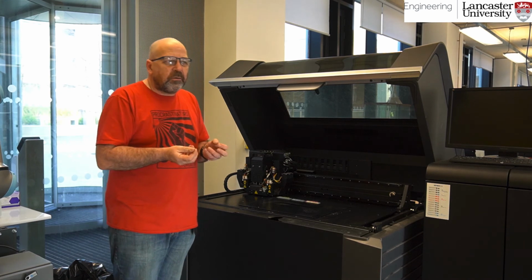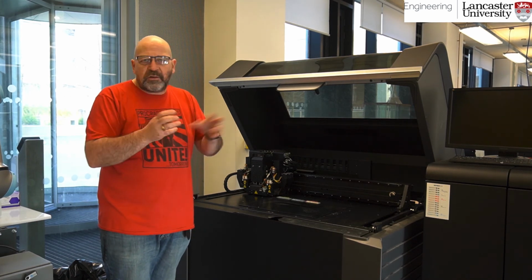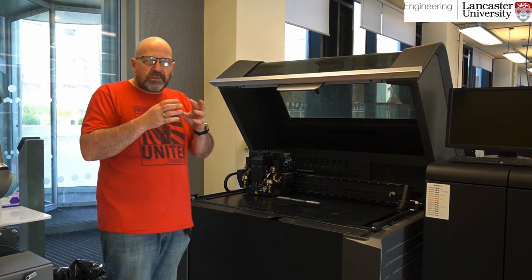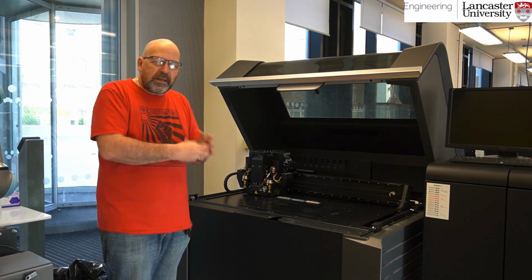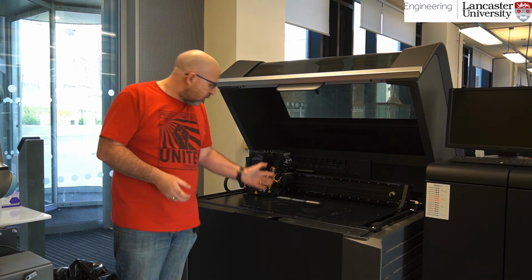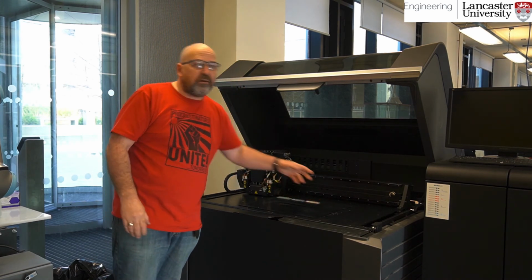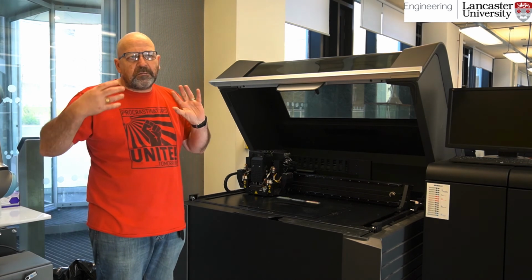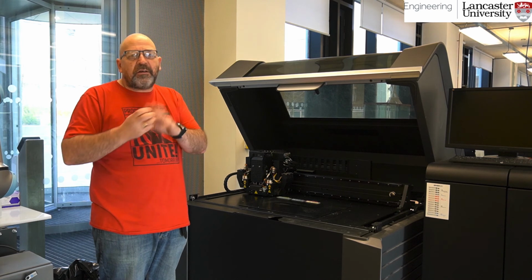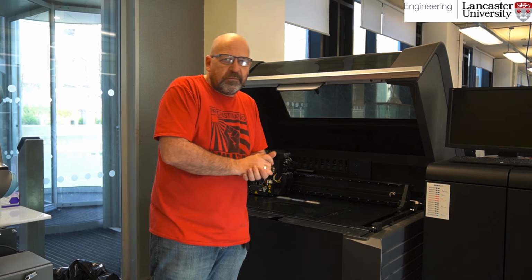It will also allow us to mix different resins, so we've got an ABS mimic and various other ones, flexible mimics, and you can blend those to tailor the properties of whatever you're building infinitely effectively throughout the part. So you can go from a fully rigid material at one end to a fully flexible material at the other end, and blend that through the part, so every single node can have a different blend of materials. Almost impossible to do with any other process, certainly conventional.